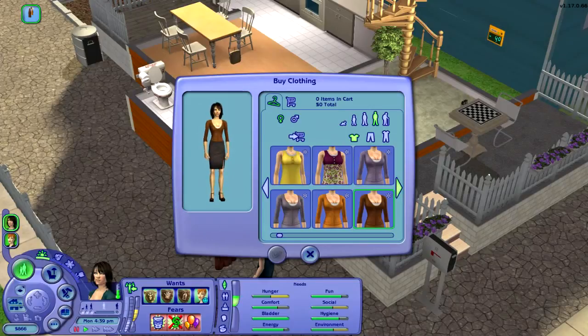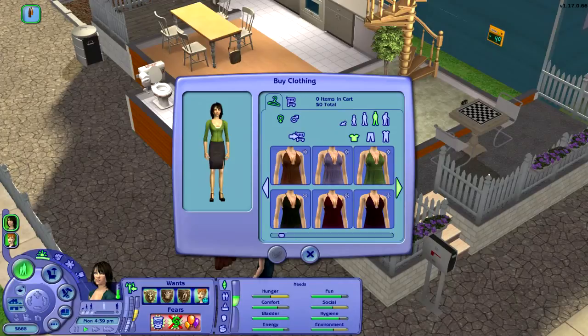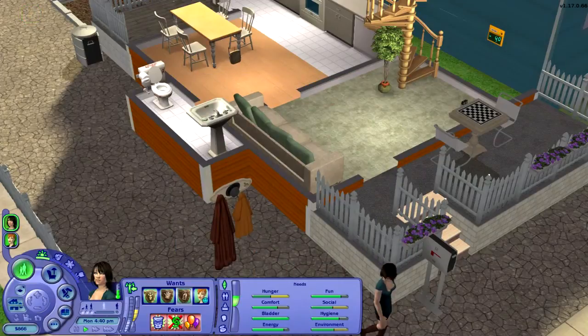Sienna tends to go towards blues, teals, greens. Those are her colors. And I'm just trying to find something that isn't too summery. It's warm. Oh, that's very cute. There's another one. We'll go with that. See how that works. Put that in there. And take that and put that in there. And buy it.